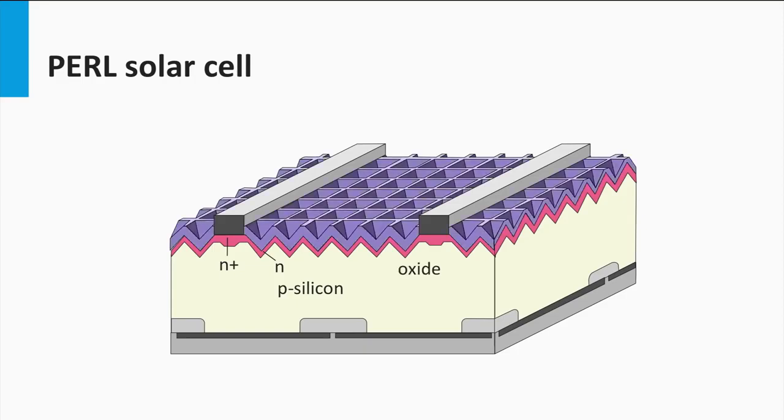The emitter is passivated with a silicon oxide layer on top of the emitter to suppress the surface recombination velocity as much as possible. The surface recombination velocity has been suppressed to the level that open circuit voltages with values of above 700 millivolts have been obtained using the PERL concept.